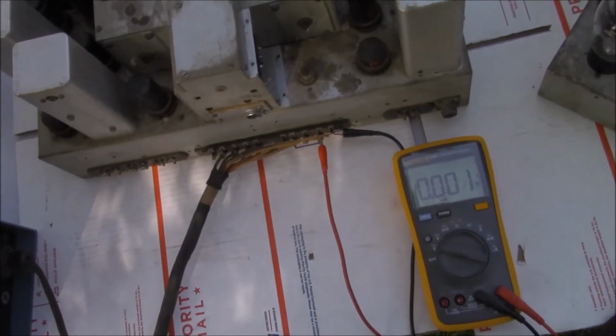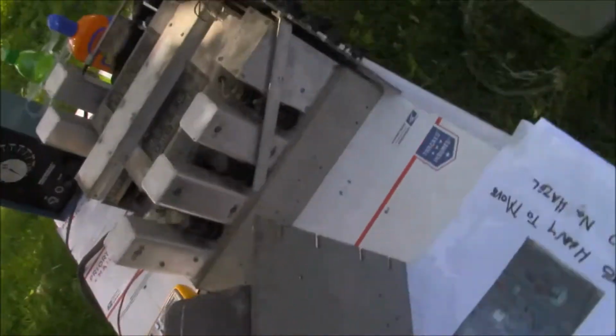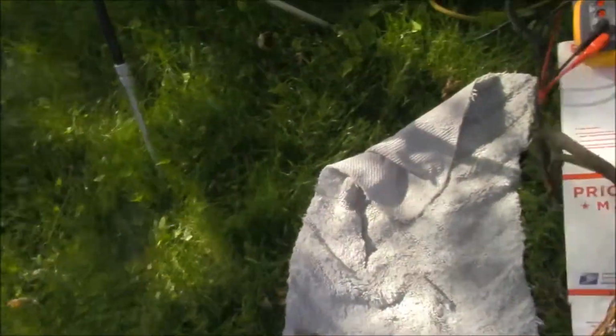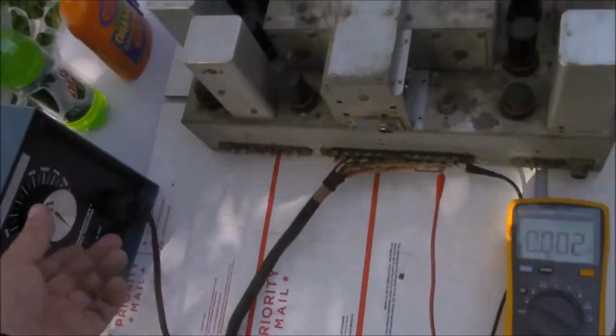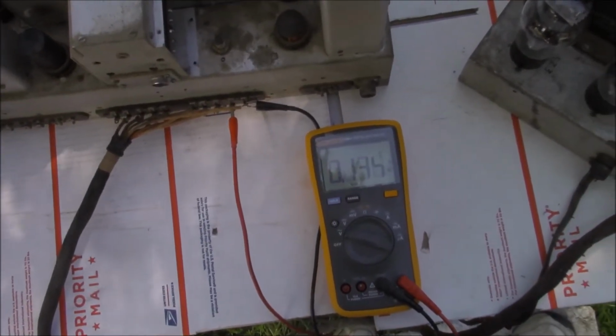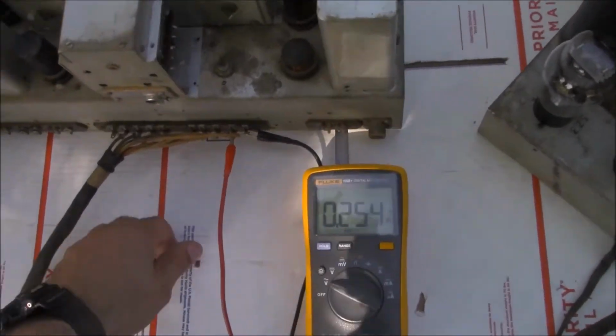Well, we don't seem to be seeing anything there. Oh, did we turn the set on? Schoolboy error number 1. Okay. So we got to see this raise up a tiny bit. Oh yeah, there we go.